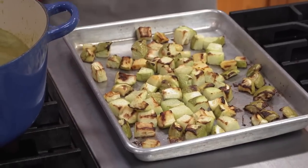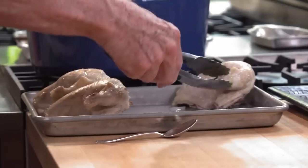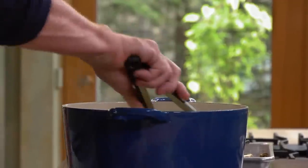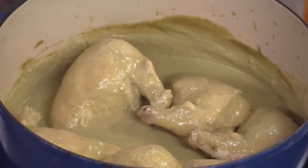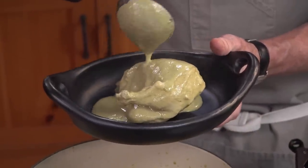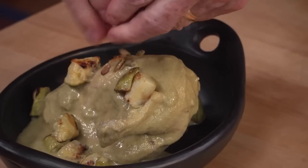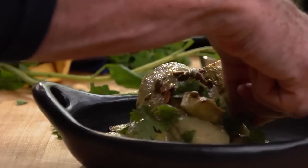When the chayote and Mexican zucchini have finished roasting, add some salt to your green mole and nestle the chicken breasts into the pot to reheat them. After about 10 minutes or so, you're ready to serve. Garnish your chicken with the roasted vegetables, some toasted pumpkin seeds, and a little fresh cilantro, and epazote if you have it. And that's my best ever green mole.